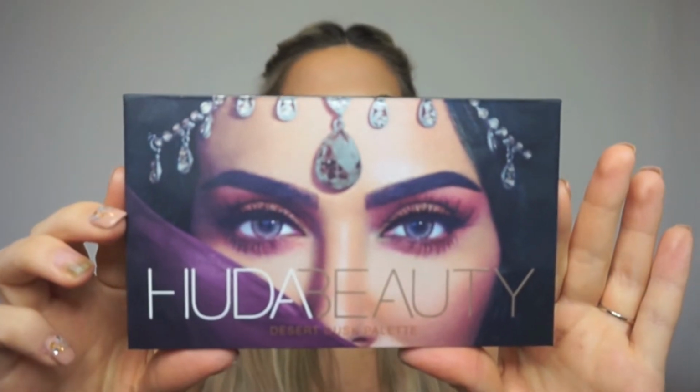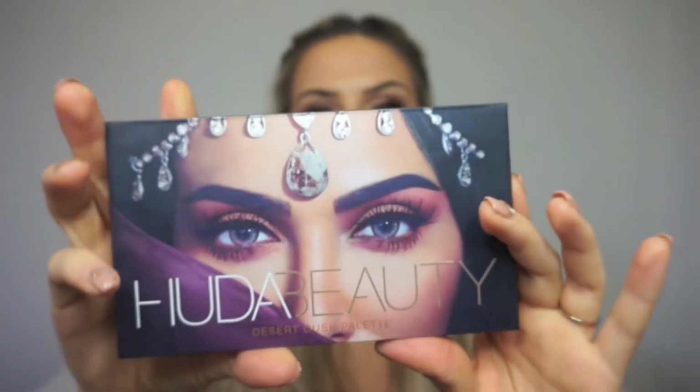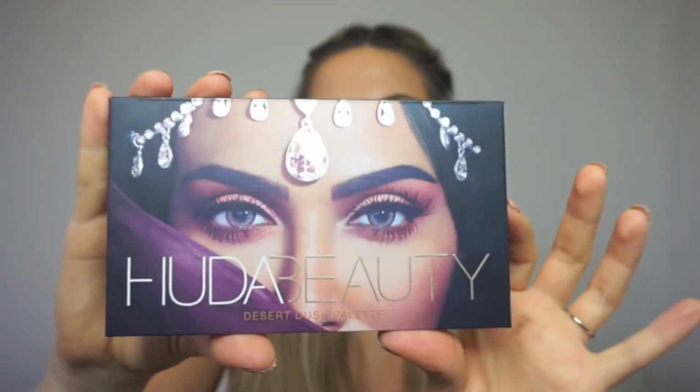The next palette is what I got for Christmas. It was in my what I got for Christmas haul, but I'm seriously obsessed. So it's the Huda Beauty Desert Dusk eyeshadow palette. I literally, even the packaging, can we just talk about the packaging?